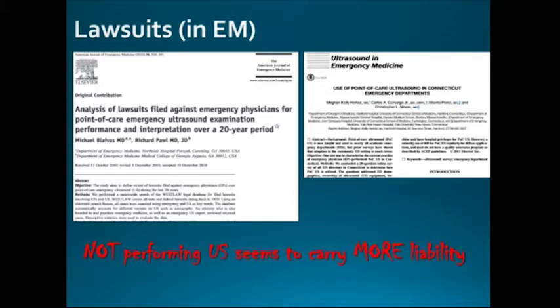They had an ultrasound machine available, they had the training, and they didn't use it, and the patient had a bad outcome, and they were sued successfully. But those are the only cases in the literature now. So it seems like not performing ultrasound carries more liability. If you're doing it in good faith and have appropriate training, you're very well protected.